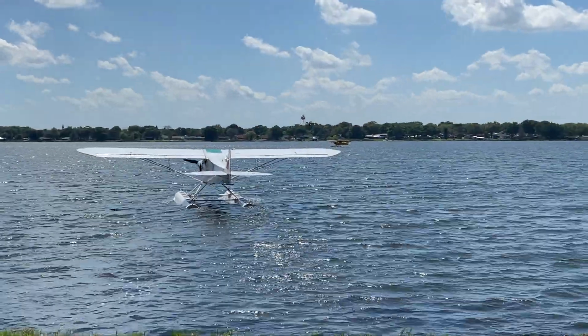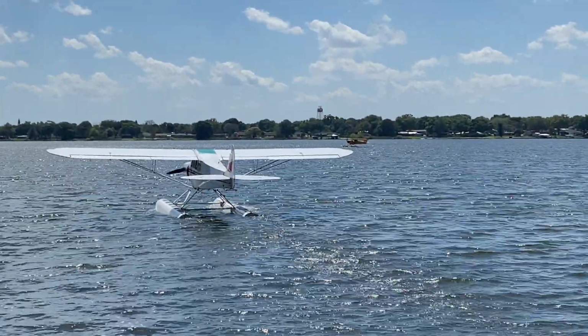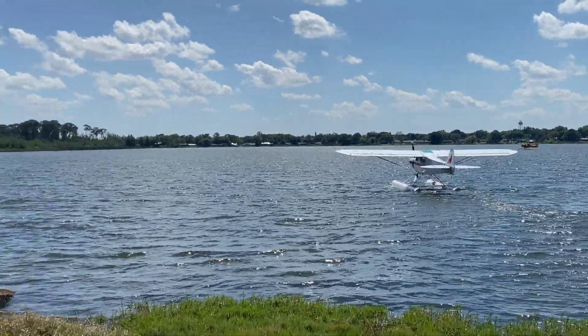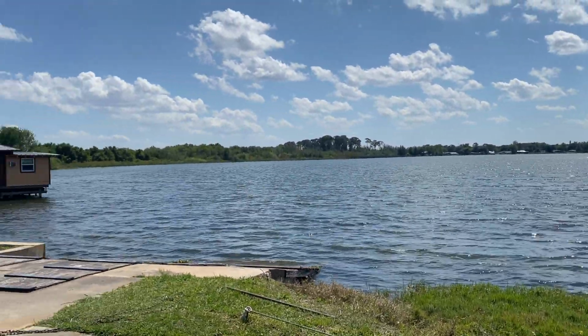Another short break for lunch gave me time to meet and speak with some amazing pilots hanging around the base. These are the moments I truly would not change for the world.